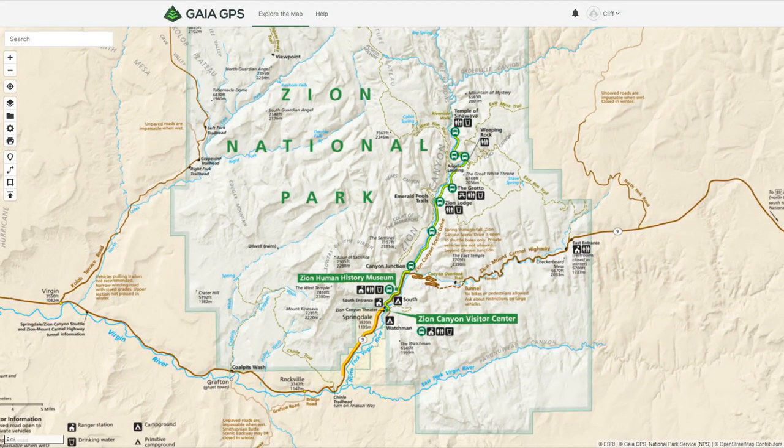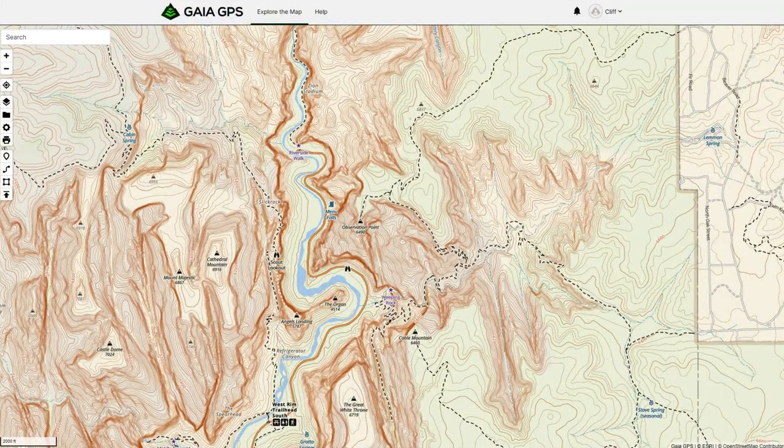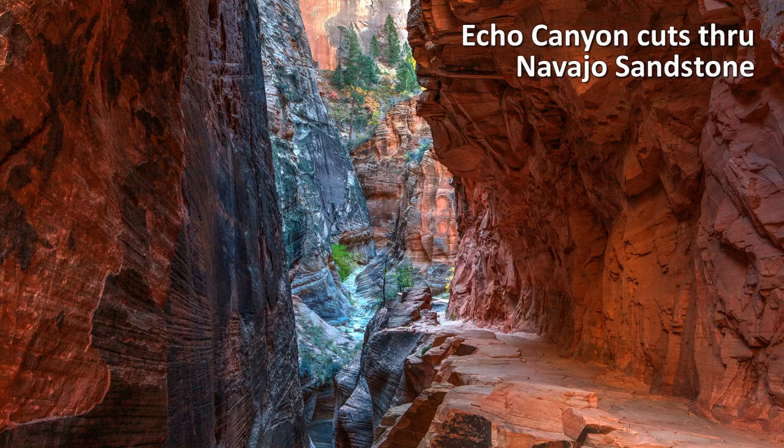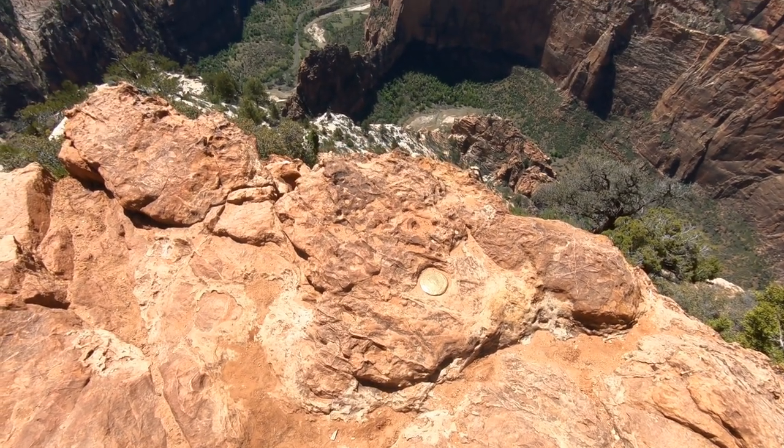Here's a map of Southern Zion National Park. Let's zoom in to the area near Observation Point. The popular route to Observation Point starts at Weeping Rock Trailhead and takes you through a narrow slot canyon made of Utah's famous Navajo sandstone as you hike up to the ultimate place to look down into Zion Canyon.